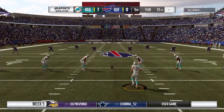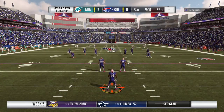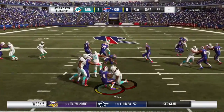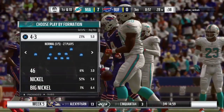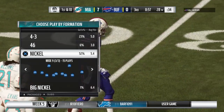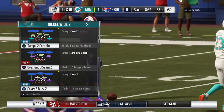Both teams appear ready for the fight ahead, and we resume action here in quarter number 3. This one taken just inside the 10. And he's up across the 25 and down at the 28-yard line. An update from that game going on in the Meadowlands. And it's the Ravens that have moved out to an early advantage. And we'll keep you abreast of how that one shakes out.